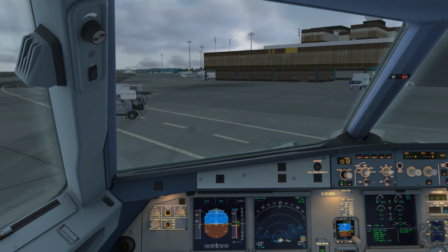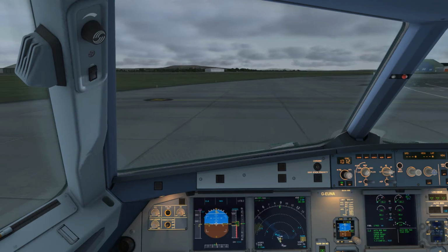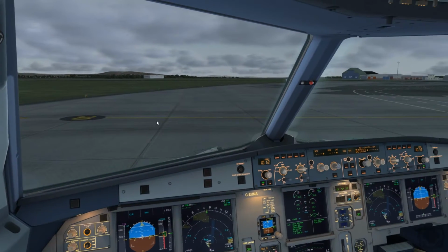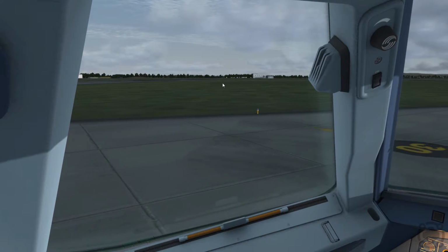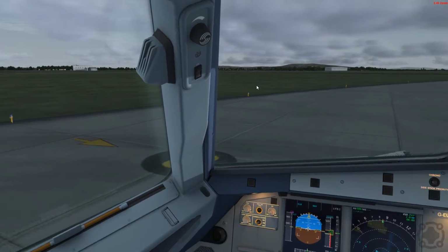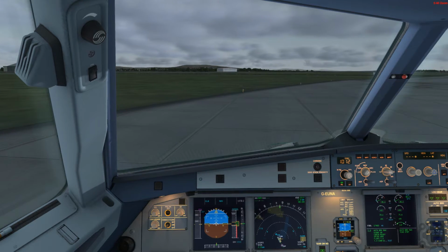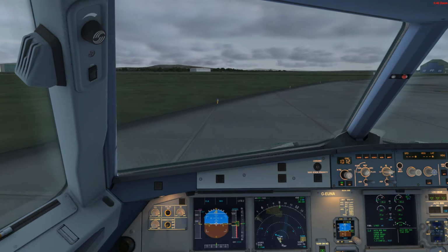Alright, now we get to taxi. Like I said, we got a pretty long taxi today because we got to come all the way around here. What we're going to do is come around this corner and then follow this taxiway up to the end of the runway over here, because Shannon doesn't really have a very good taxiway system, at least in this build of the airport.